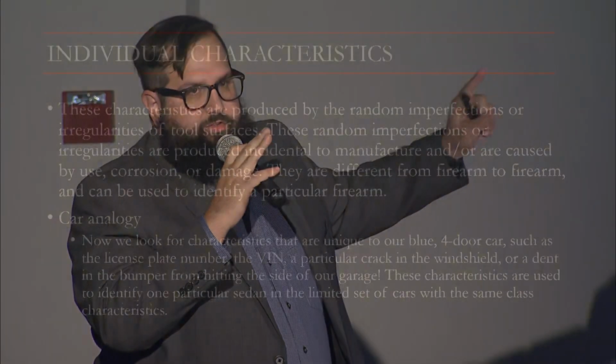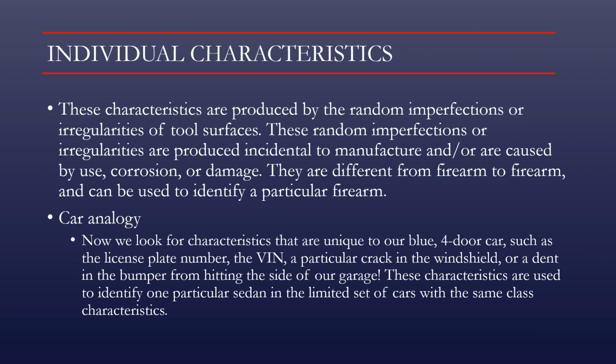Even more about it. So we have individual characteristics. Now, individual characteristics are what makes it unique to that firearm. So I drive a Honda CR-V. It's gray. These are all class characteristics of it. But the dent in the back bumper that I got when I pulled out of a parking garage and hit the pillar because I was an idiot is an individual characteristic of my car, and that's how I can know that it's my car.